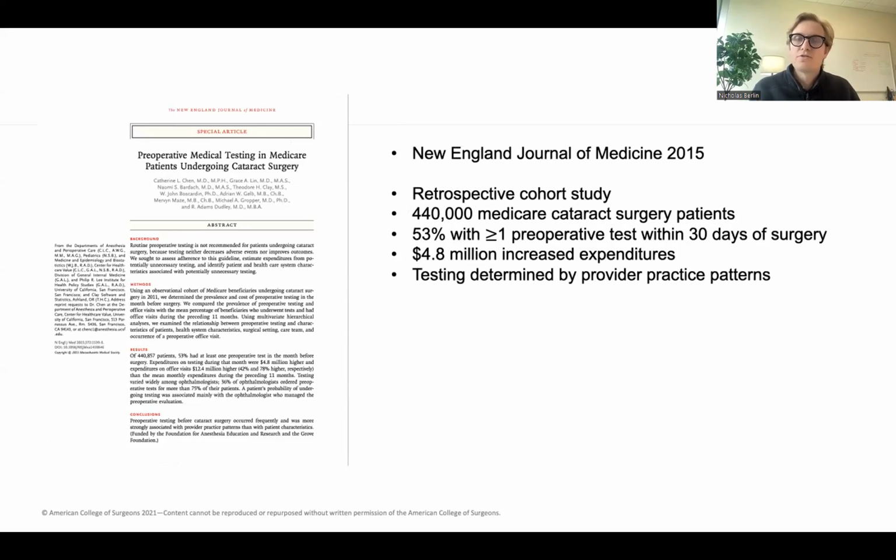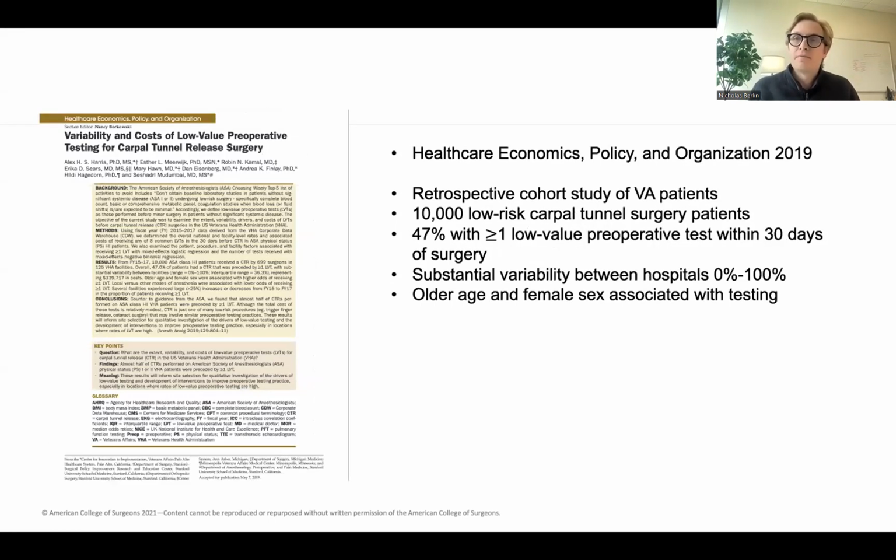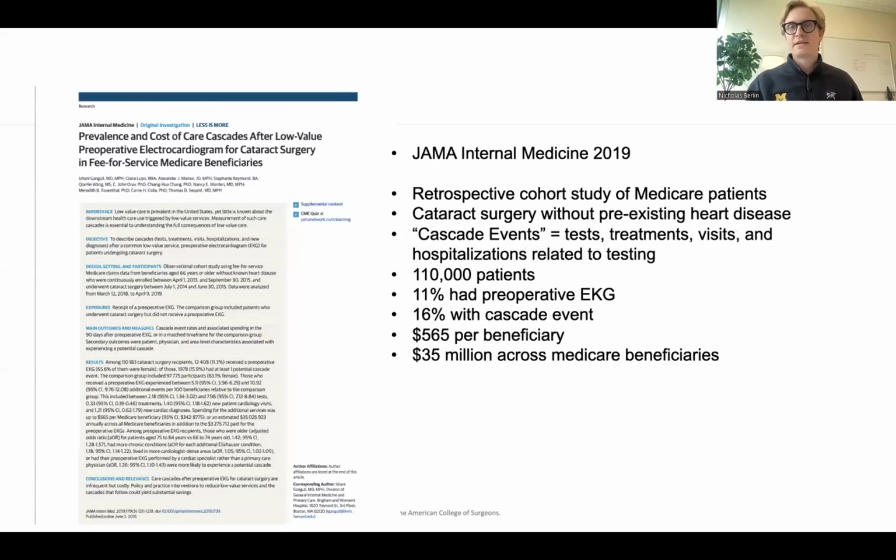Another New England Journal of Medicine study in 2015 investigated the variations in testing patterns. They looked at 440,000 Medicare patients who had cataract surgery. More than half of them had at least one preoperative test within 30 days of the surgery that was associated with almost $5 million of increased expenditures. And there was a lot of variation in testing patterns, which is primarily determined by provider practice patterns. This is another study here of VA patients, 10,000 patients who had low-risk carpal tunnel surgery. 47% had at least one low-value preoperative test within 30 days, with substantial variability between the VA hospitals of 0 to 100%. It appeared that older age and female sex were associated with likelihood of testing.